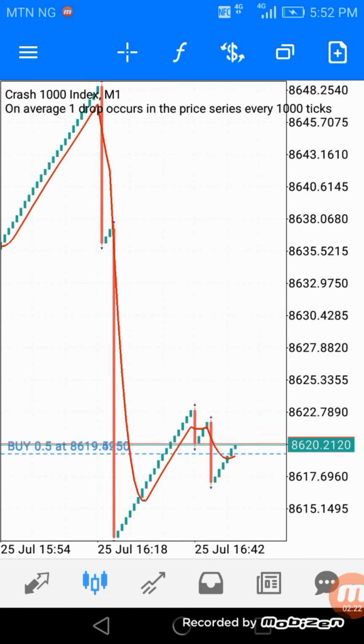So without further ado, let me give you the settings for this wonderful strategy before we come back to the chart, and I will give you the conditions for you to trade profitably with this VIP strategy. Don't forget, once again, the name of the strategy is the Golden Gold Boom and Crash VIP strategy.